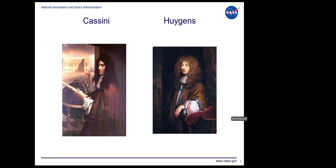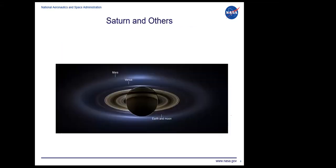Huygens was more of a Dutch one. I know the latest SCaN Telescope had an article on Cassini, and Huygens was rather amazed that Cassini was out observing the sky every clear night. This is a composite picture taken by Cassini of the inner solar system. Mars, Venus, and Earth and Moon sort of show up there, but not very well. The pointers show them as dots that correspond to each one.